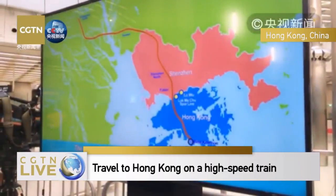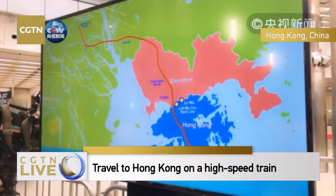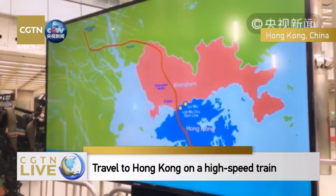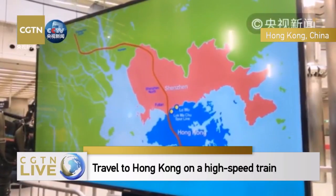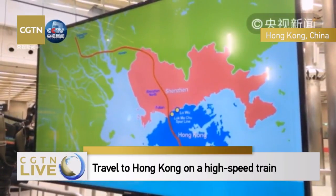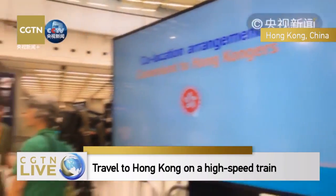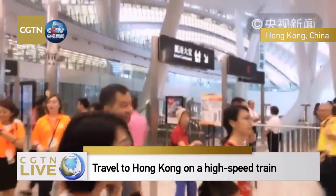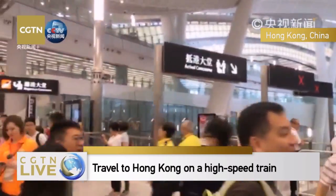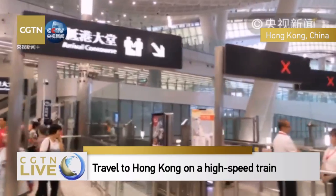Just 100 meters after the departure clearance, you could come to this side for the arrival clearance. That's why just now I said that from now on, you don't have to take your luggages on and off the board. After all the procedures, you're getting to the train, and you're about to start your trip. For the clearance of departure and arrival, the procedures are similar.